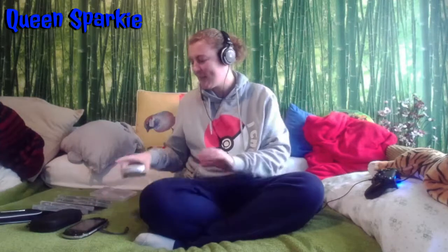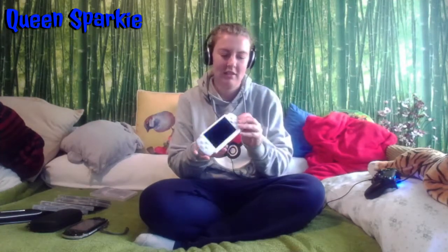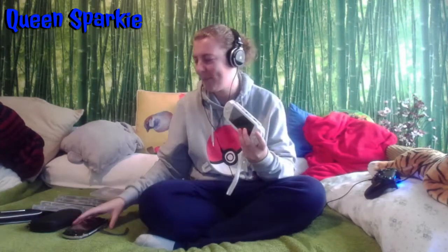I have two PSPs. This was my first one. I got it when I was still at school. There were two different colours available at that time, the white and the black. I didn't want to match my brother, so he got the black one and I got a white one. I was so excited about this when it first came out, and the first game I ever got with it was a Lara Croft game.